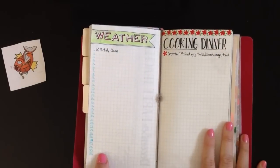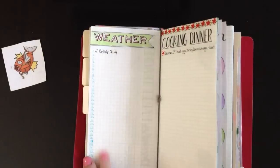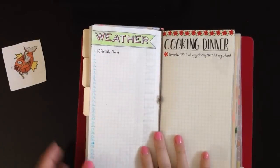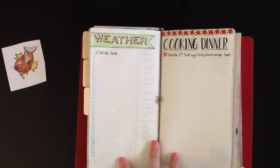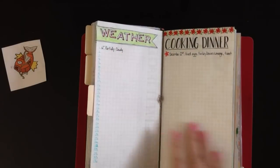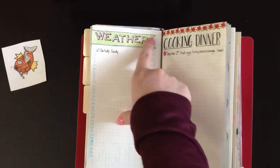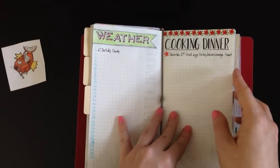Then my weather page is going to follow the same format. So weather down one side, graph at the end when it's done. And to do this one, I just stamped these letters, and I love how they look hand-drawn, but they also look like they're stamped. I don't know, I really like these, and I just watercolored around them. And then it smudged with my pen. So then I stopped using watercolors after that, or switched pens.